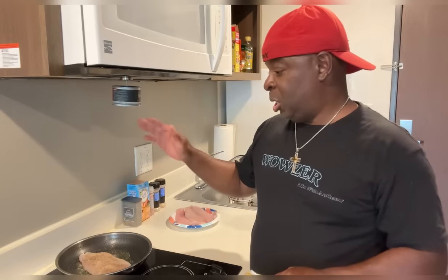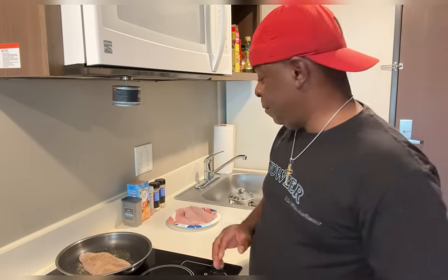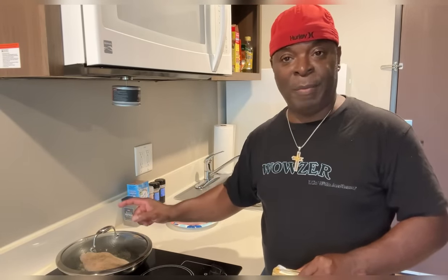It shouldn't really create any kind of smoke, because I put butter and oil in there, and the butter is gonna help the oil not to burn. So shouldn't get too much of anything happening there. I'm gonna go ahead and put this on here. Help keep that heat in there and help it to cook a little bit faster.